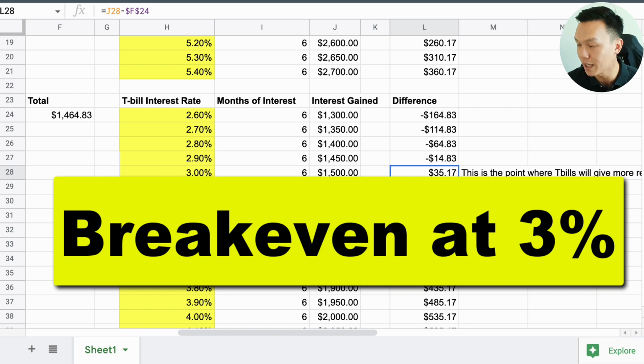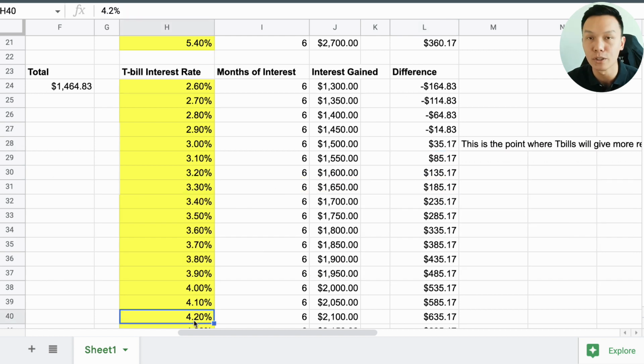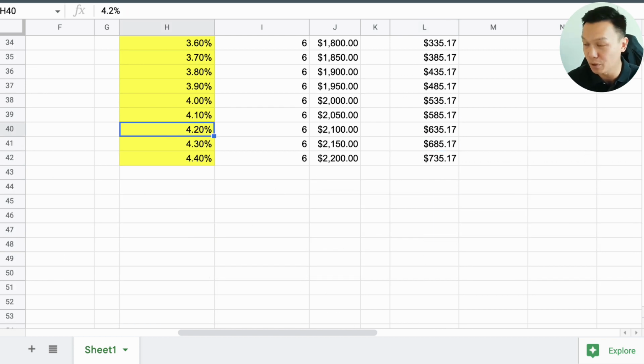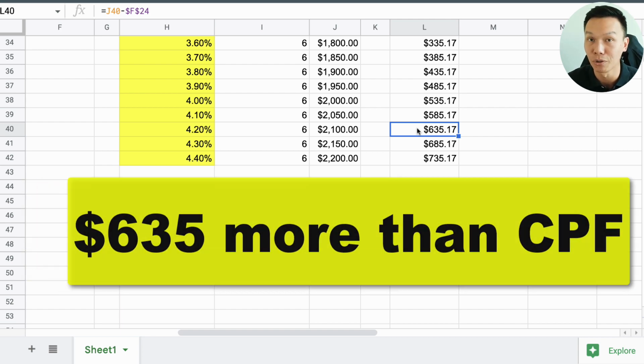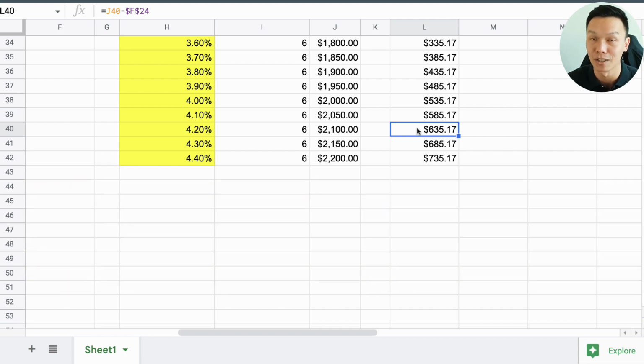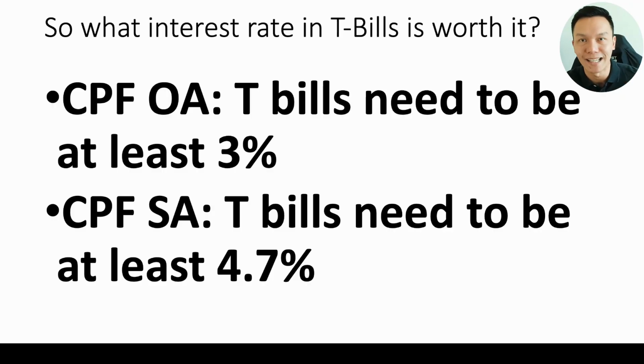And if we are looking at currently, right? Right now, the yield is about 4.19, which is about 4.2 over here. You can see that the difference for a 100,000 deposit for 6 months is around $600. Pretty good for not doing anything, right? You're just getting $600 for free. So therefore, based on the analysis just now, remember that your T-bills is only worth it, right, for CPF OA if the yield is above over here, 3%, and for SA, the hurdle is much higher at 4.7%.